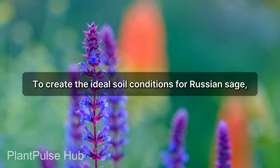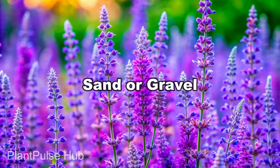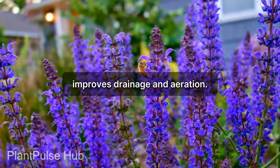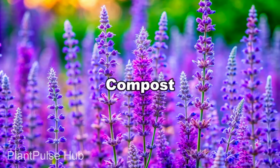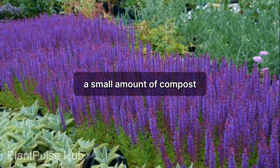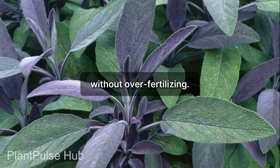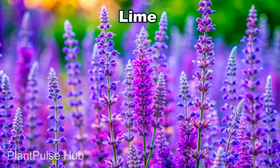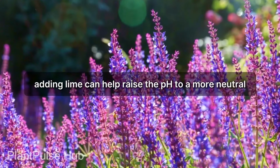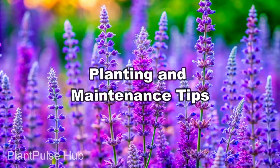5. Soil amendments. To create the ideal soil conditions for Russian sage, consider the following amendments. Sand or gravel. Adding sand or gravel to heavy soils improves drainage and aeration. Compost. While Russian sage does not require rich soil, a small amount of compost can improve soil structure and provide necessary nutrients without over-fertilizing. Lime. If your soil is too acidic, adding lime can help raise the pH to a more neutral or slightly alkaline level.